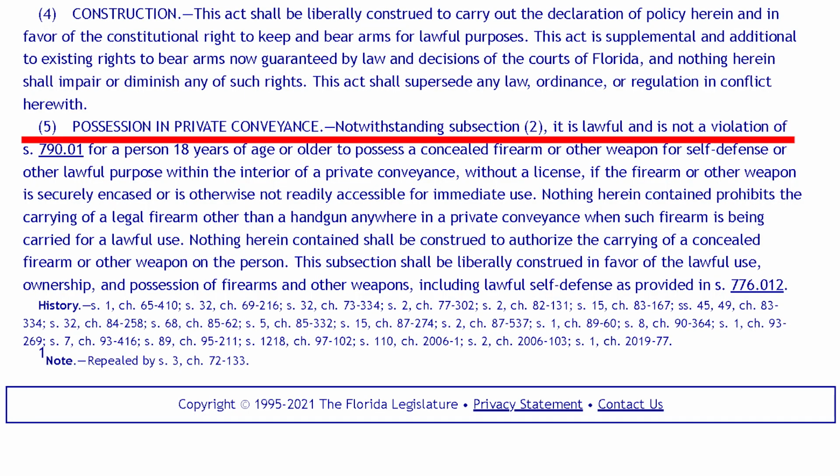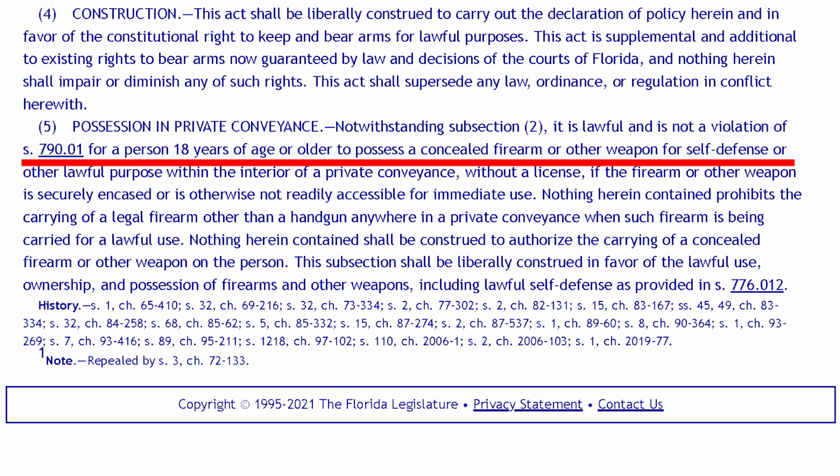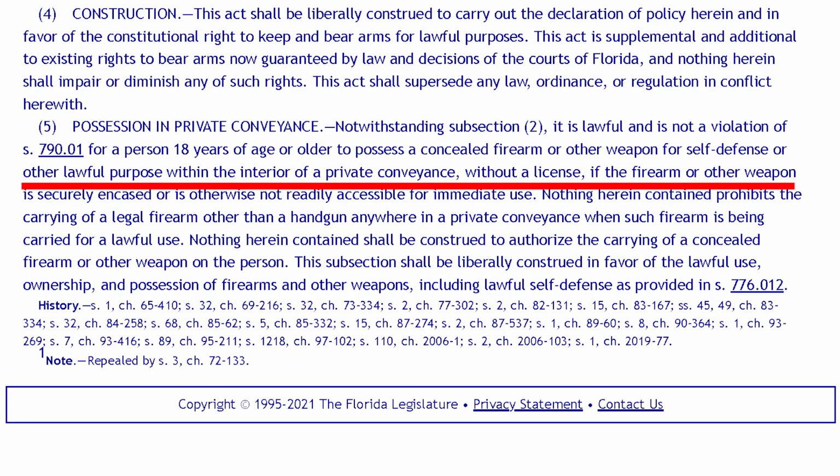But notwithstanding subsection 2, it is lawful and not a violation of 790.01. That's the concealed carry law. It is not a violation of the concealed carry law if the person's 18 years or older and for the purpose of self-defense or other lawful purpose. So let's just say self-defense. You are carrying this handgun. We're using the word handgun for self-defense within the interior of a private conveyance. It doesn't say on your person. It says within the interior of the private conveyance without a license.